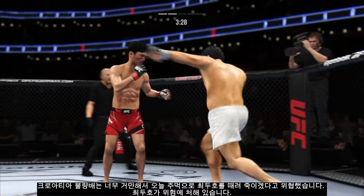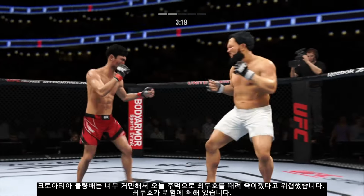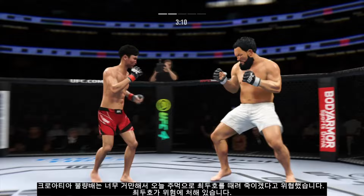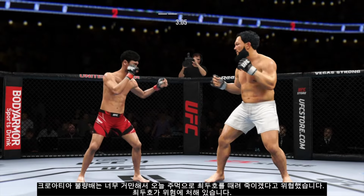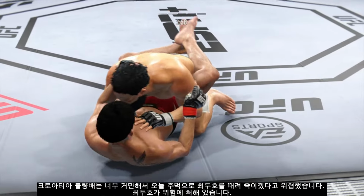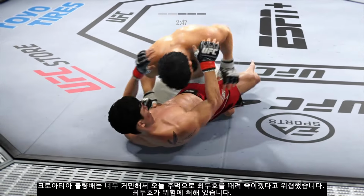Oh, nice, nice. Throwing that jab yet again, out of range. That right hand hurt him a little bit. Big leg kick land. Nice punch land. Went for the inside leg kick. What a wrestler. That was an amazing takedown. Posturing up now. And now the damage is about to start. Pretty good work with the strikes here off of his back by the Korean Superboy.